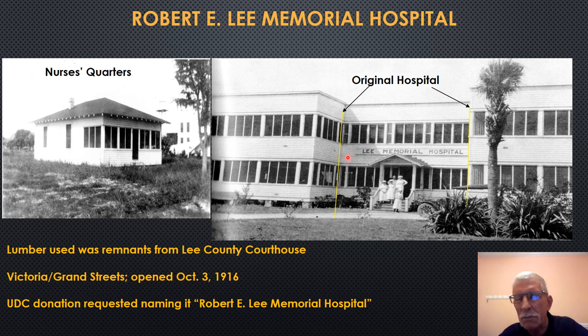For any nurses that may be listening, this was the nurses' quarters. Nurses were required to chop some of the wood to fire up the wood-fired autoclave to sterilize implements. And if the maintenance man was too busy, they would also be required to chop up the wood to warm up the nurses' quarters in the fireplace.